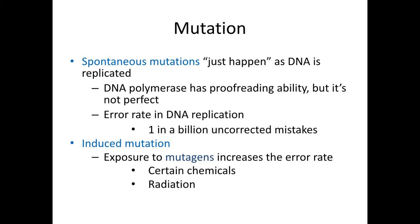And remember that spontaneous mutations happen during DNA replication. So the more that cell divides, the more mutations it's likely to accumulate. And the more likely it is to gain a mutation that's going to allow it to do things like invade tissues, break off and invade other parts of the body, be able to escape chemotherapy.